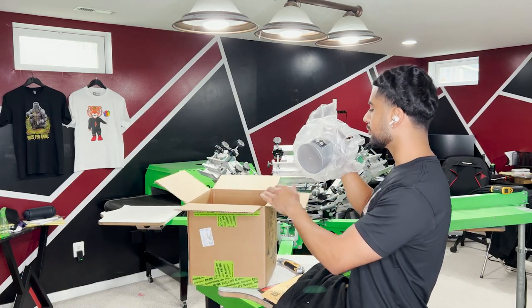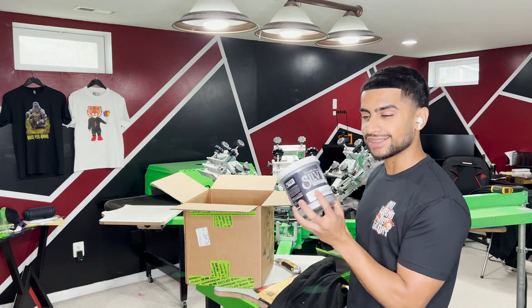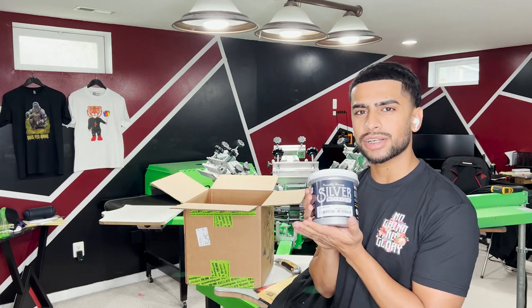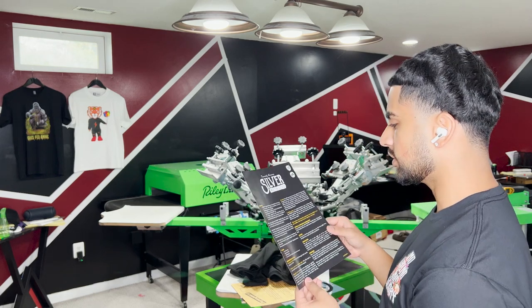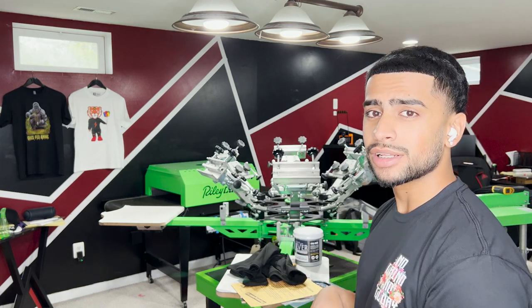Okay, they send me an ink. What is it? What do they send me? Silver metallic. Okay, let's try this out. Silver metallic. I've been having a few customers ask me if I can do silver metallic, and this is perfect. That makes sense why they sent me this silver metallic instruction sheet and all. But we don't read instructions, so let's just go test it out.